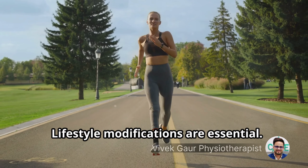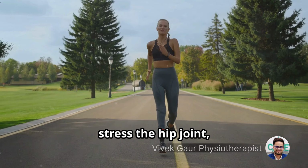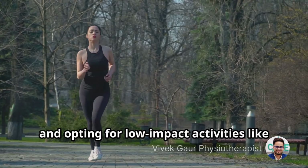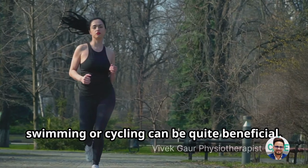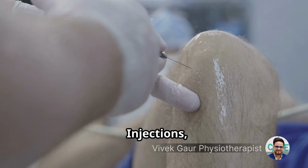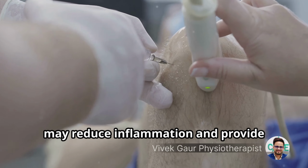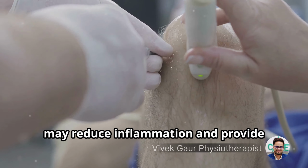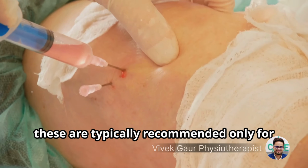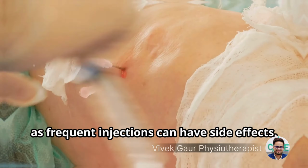Lifestyle modifications are essential. Avoiding high-impact activities that stress the hip joint, such as running, and opting for low-impact activities like swimming or cycling can be quite beneficial. Injections, such as corticosteroid or hyaluronic acid injections, may reduce inflammation and provide temporary pain relief. However, these are typically recommended only for moderate cases, as frequent injections can have side effects.